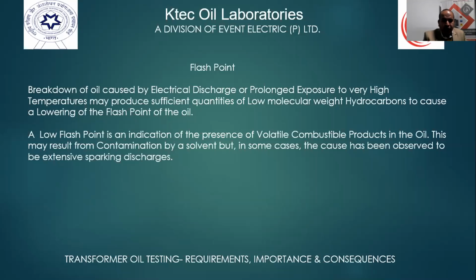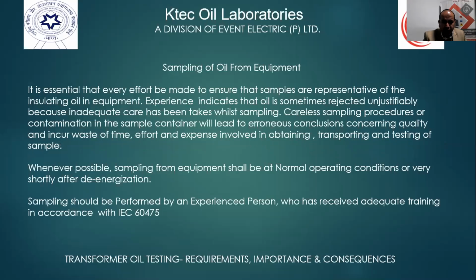Even one of the best labs in the world, if we are giving this contaminated sample या deteriorated sample या wrongly taken sample, they cannot do any diagnosis for the same. So correct collection of sampling, the sampling from the equipment is also very important. It is, I would say, more critical than the testing part.